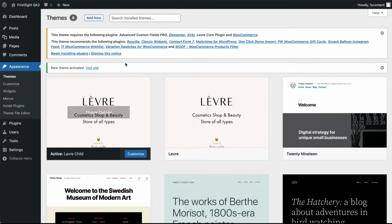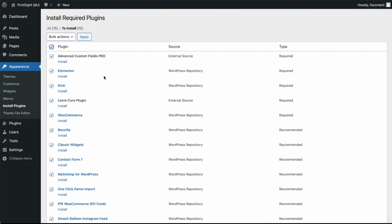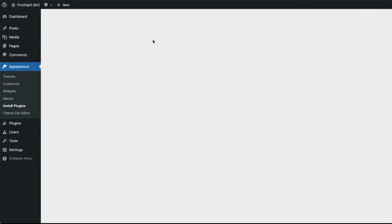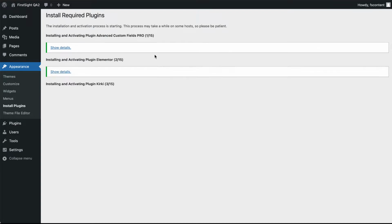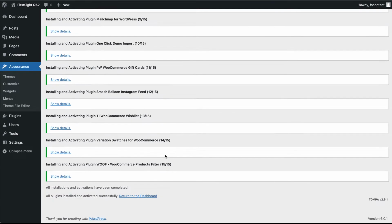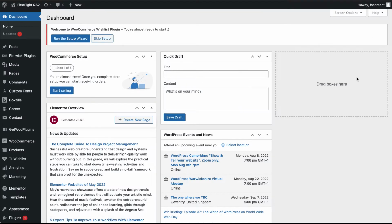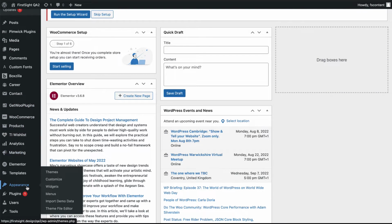After this, I have to install all the plugins. On top, I can see this warning message suggesting I install plugins. So I will click Begin installing plugins. And here is a list of all suggested plugins. I can choose them all at once. In this drop down, I have to choose install, click the apply button, and the installation process has begun. So I just need to wait for a moment. All done, all plugins are installed, and I can return to the dashboard. So this is just a promo pop-up. I can close it for now. Okay, so all plugins are installed, and I can now proceed with importing demo data.